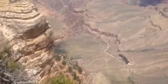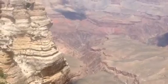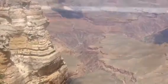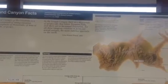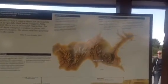It is a peak. I can't find it. There it is right there in the center of the screen. There's the Colorado River, just a peek of it. Grand Canyon facts. I hope you can read them. Thought it was pretty interesting. Beats me talking about it. We'll skip down to the bottom.